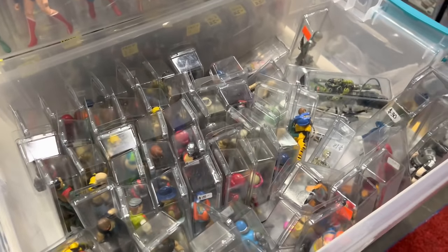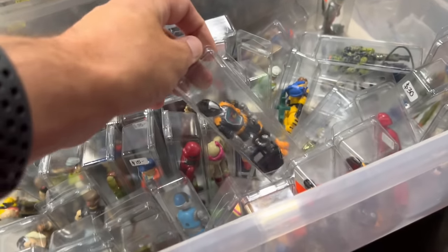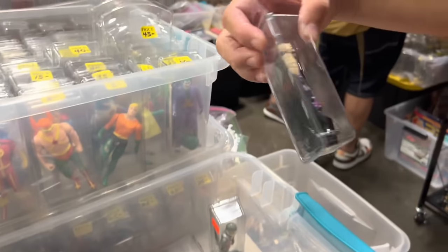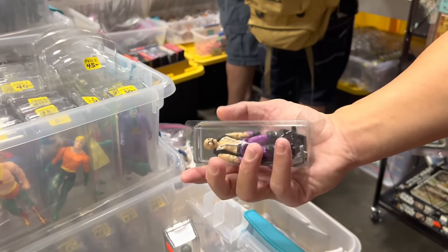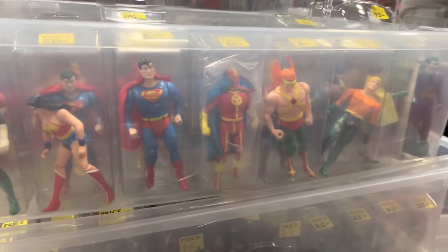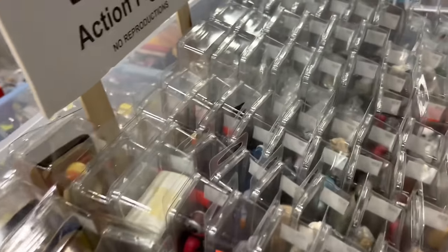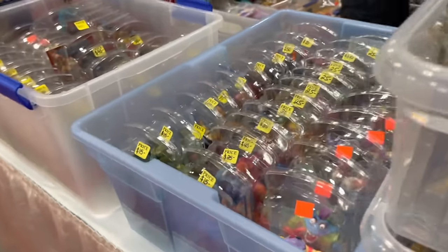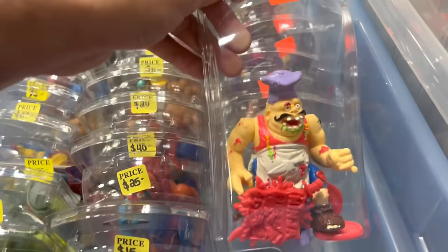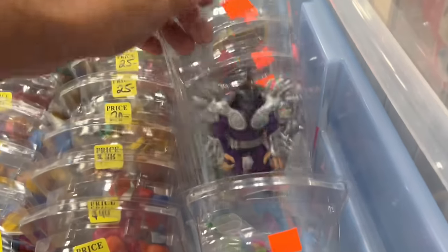Look at some Joes down here, man. There's a bag for a hundo. Winebender, I need him. Winebender. He's free! Look at all those superpowers. And then we got some Star Wars vintage over here. Tons and tons. Ooh, turrets. Got some turrets. Nice. Super shred.